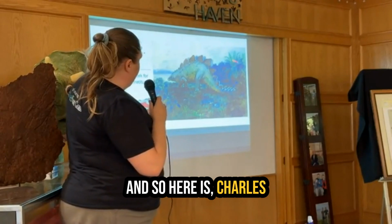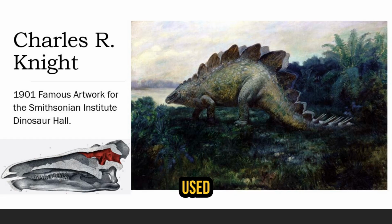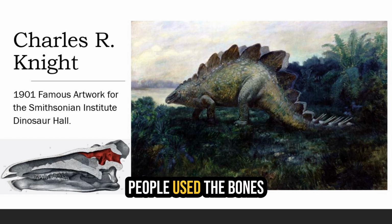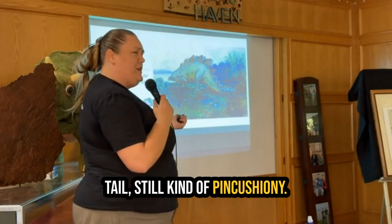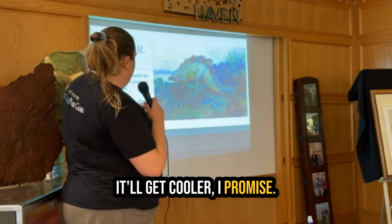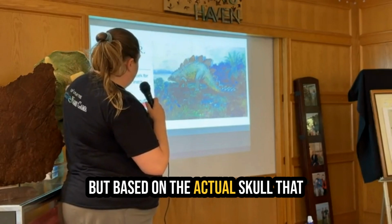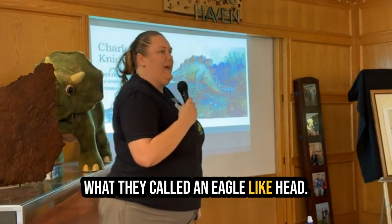And so here is Charles Knight's Stegosaurus, a little bit more elephantine, definitely used Marsh's skeleton. People used the bones to put it together, and we have 8 spikes on our tail, still kind of pin-cushiony, not as cool. It'll get cooler, I promise. But based on the actual skull that was found along with it, you have what they called an eagle-like head.